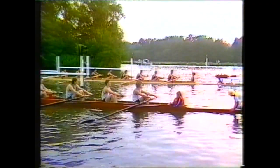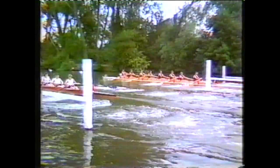They've never won here at Henley. Cox is now ready. Go! And they're off. The final of the Thames Cup. Tremendous stuff by both crews.